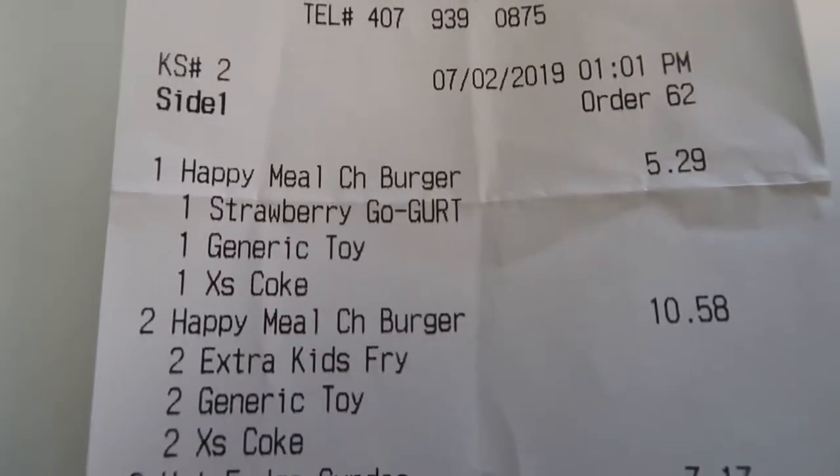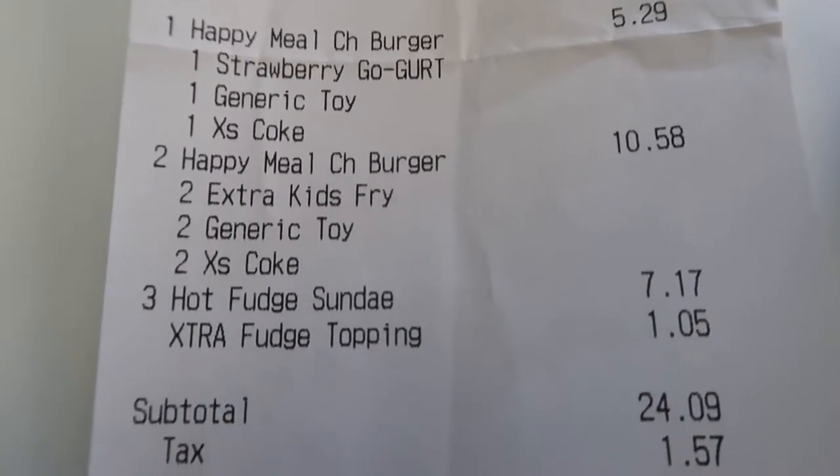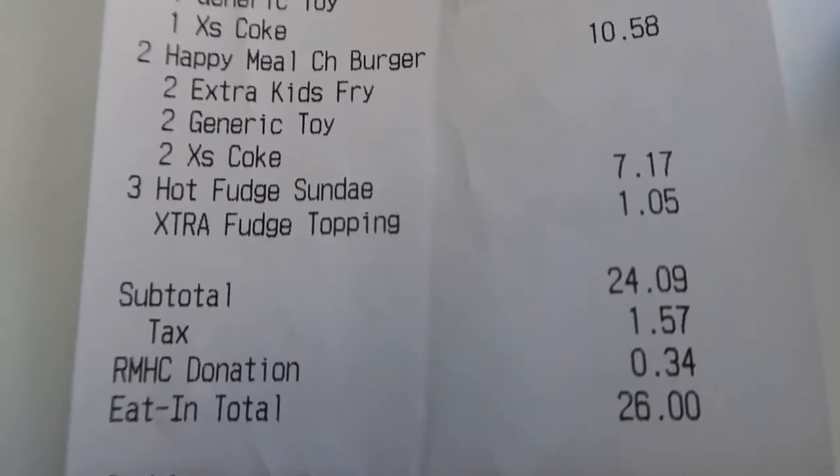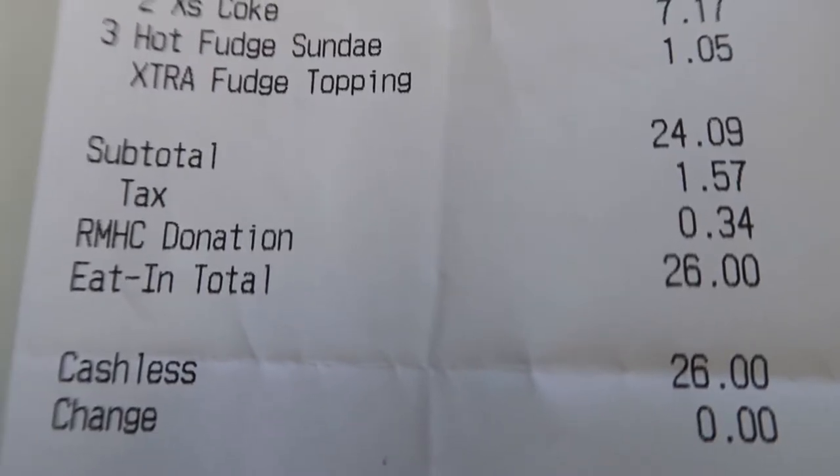So you can see the Happy Meals were $5.29 a piece, and then three hot fudge sundaes with extra hot fudge ended up being $7.17, and then with tax, it's $26 is what it comes down to. I'm so hungry, I don't even care how much it costs. Well, let me see what you got.